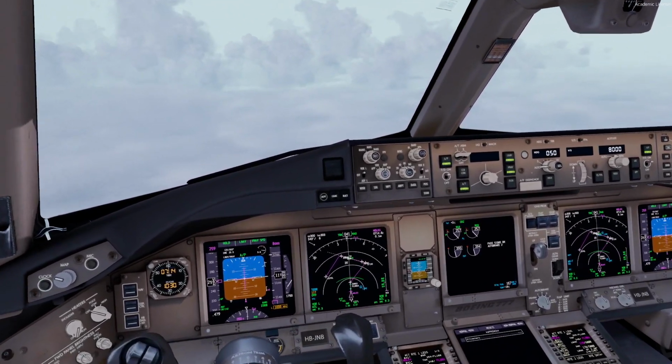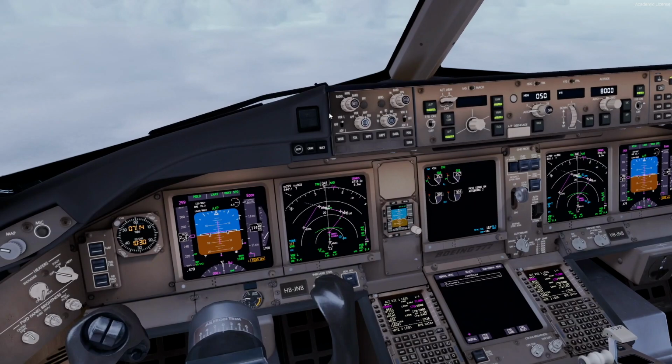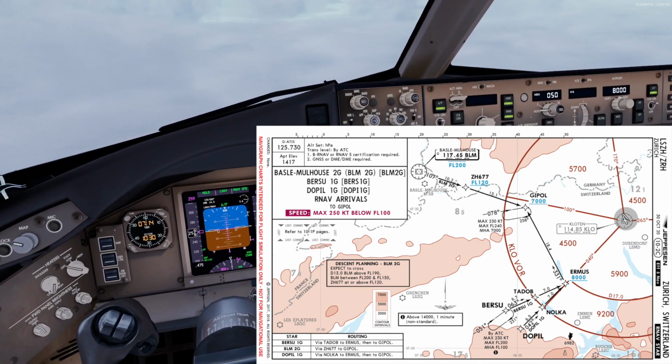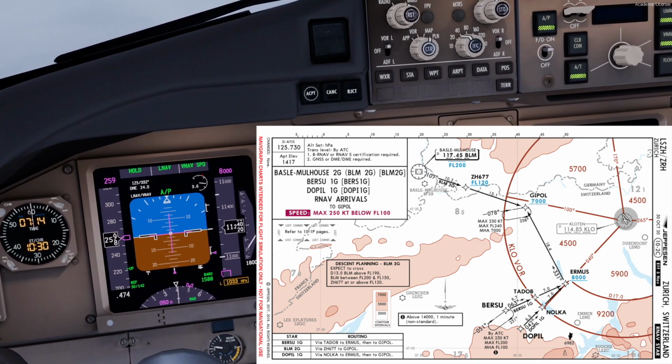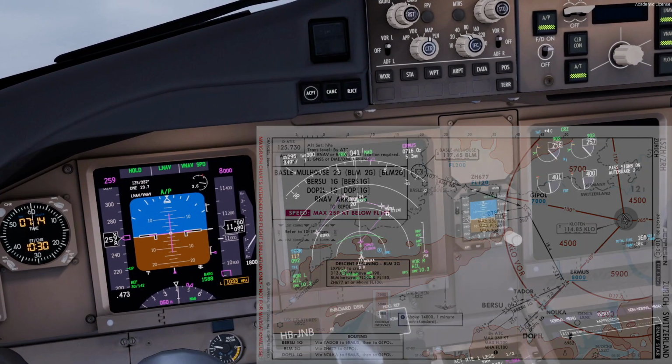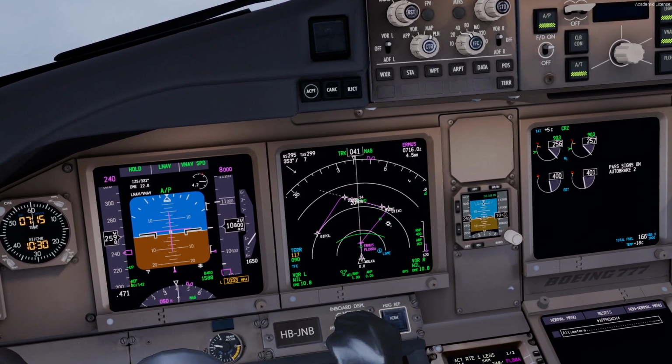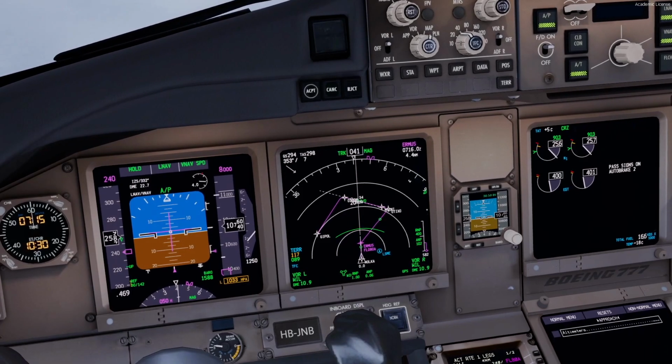And talking about the arrival, we are today landing on ILS runway 34, and we are shooting the DOPIL 1 Golf arrival, super straightforward. DOPIL, then NOLKA, and then ERMUS, and ERMUS is coming straight up where we want to be, above 8,000 feet. And then we will do the right hand turn and go direct to UTIXO, which is the first waypoint of the ILS, and there we want to be at 6,000, and then also hard dialed 170 knots.